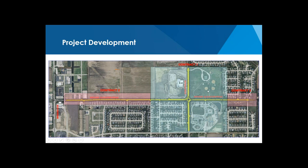It's called Rotary Park, and it includes multiple ball diamonds, football field, etc. And surrounding all of this, you can see all the residential subdivisions. And then I also want to point out, we still have some agricultural uses to the south, which we anticipate will be developed within the next several years.